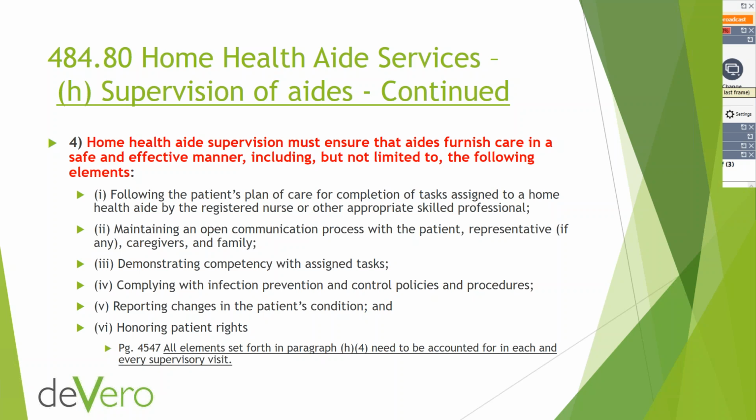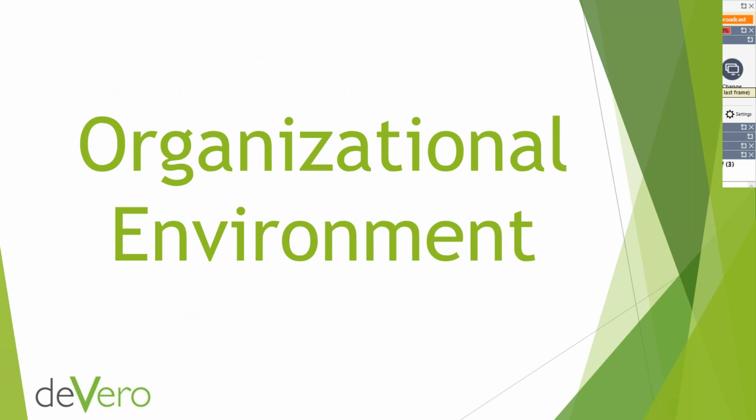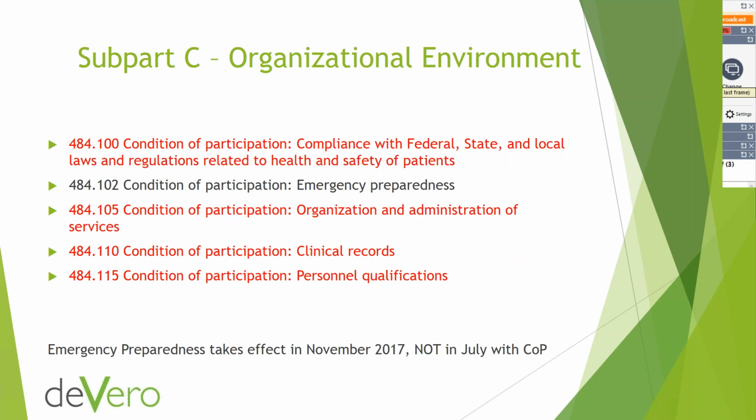It's not highlighted in red, but I wanted to read it to make sure you're aware of that. So in each and every supervisory visit, they have to be able to make sure that all of those are being accomplished. That kind of closes out all of the new items in home health aide. Coming to the very closing section of the organizational environment.